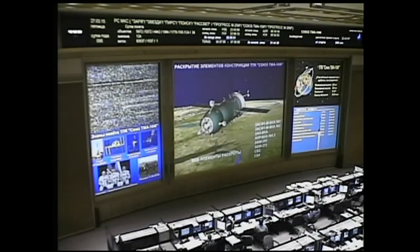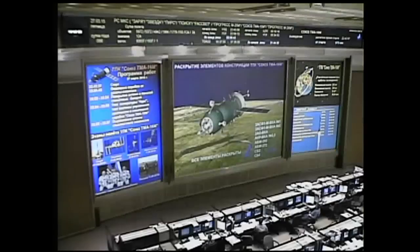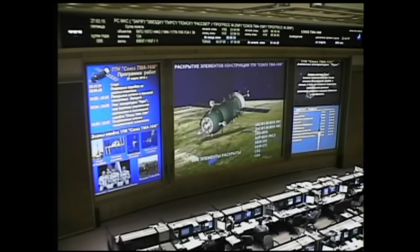Altair, Moscow. How copy? Soyuz craft now separated, the crew inside safely in orbit, getting ready to execute all those pre-programmed commands, deploying the antennas and the solar arrays, which will provide power to the batteries on board the craft throughout its upcoming chase towards the International Space Station. Everything is fine.